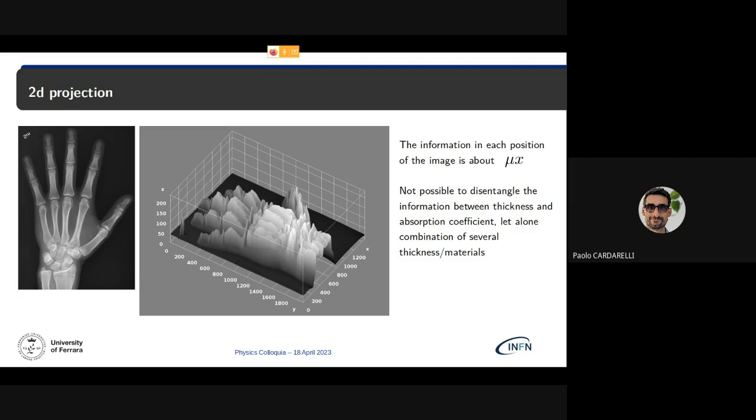It's not possible so to disentangle the information between thickness and absorption coefficient. What you obtain is something that is combined. So something that is very absorbing and thin can give you a signal as something that is very thick but with a low attenuation coefficient. Okay, let alone if we have a combination of different material with different thickness. How can we try to disentangle this?